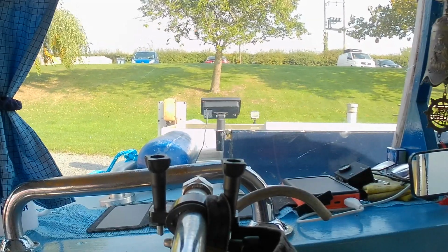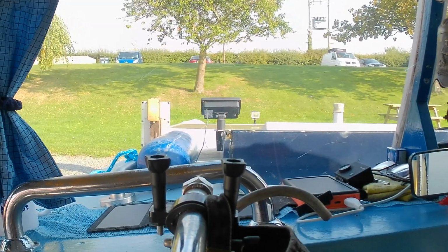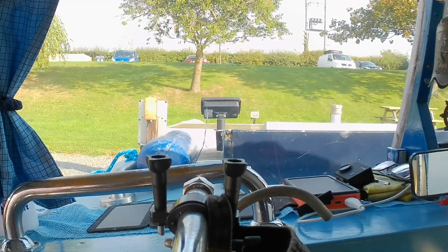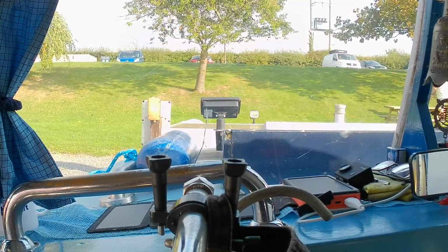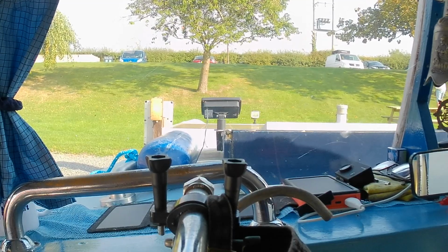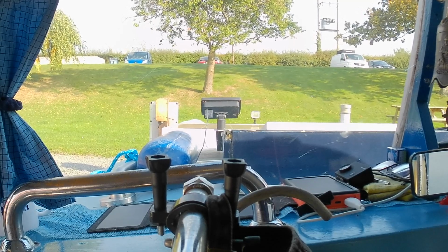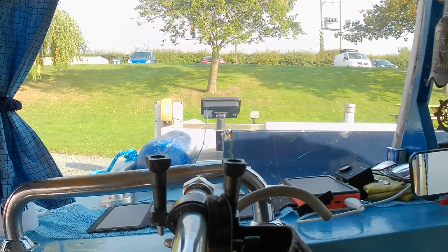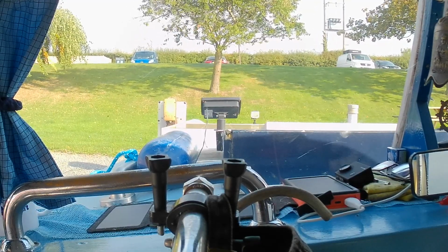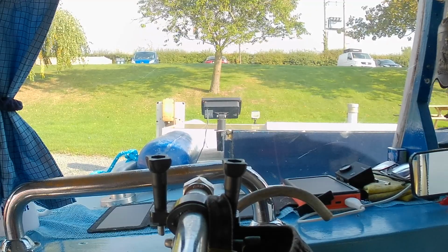Well, good afternoon to you. It's 15:51 and we've now arrived at Crick Marina and we're on yet another alternative mooring because this is another one that we've had before. This is about the third or fourth time we've been to Crick Marina and this is the second time, I think, on this mooring. So it's off for a shower, I think, or a cup of tea first by the look of it.